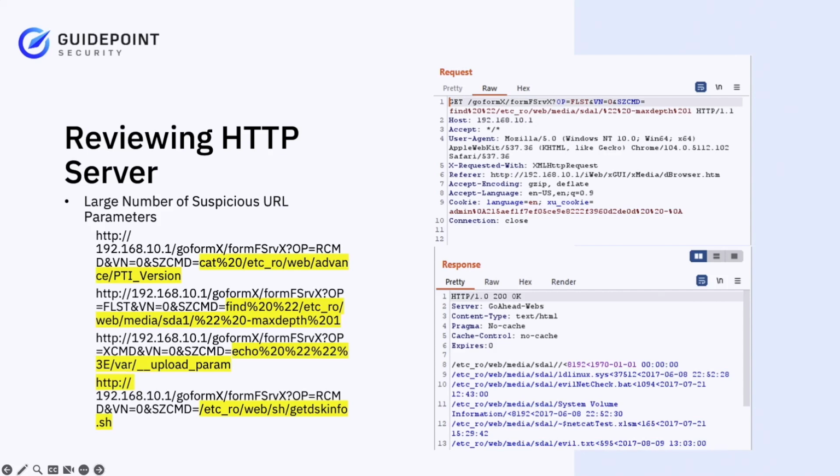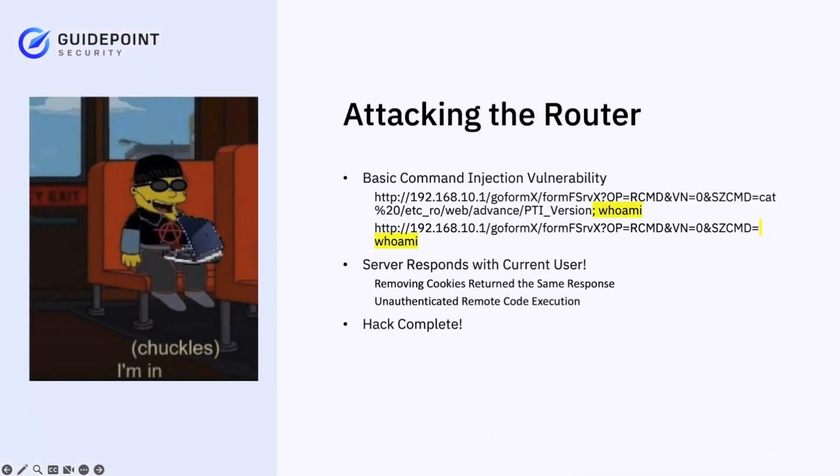And when we look at the response from those requests, we can see that in this case, that find command outputs the exact output that we would expect from a find command if we ran it on the operating system. So seeing that, my immediate thought was, well, this seems like a great avenue for command injection. Maybe we'll get lucky and they just didn't do any type of escaping or sanitization. And sure enough, it was that simple.